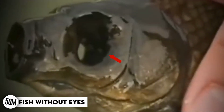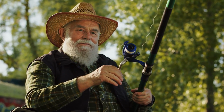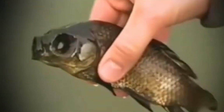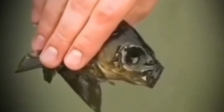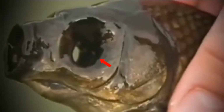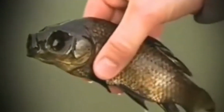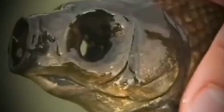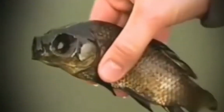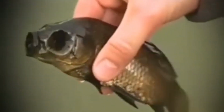Fish without eyes. The world is full of strange and unsettling discoveries. In Russia, an old man experienced one such moment when he caught an unusual fish from a pond. At first glance, it seemed like any other catch, but as he picked it up, he was shocked. Its mouth was unusually large, and instead of eyes, there were only dark, empty holes. The fish, identified as a crucian carp, was a mutant. Experts later pointed to the nearby petrochemical plant, which had been dumping sewage into the pond for years, polluting the water. The old man returned the fish to the water. Its survival seemed unlikely. Unchecked pollution may be turning nature's creatures into something we barely recognize.